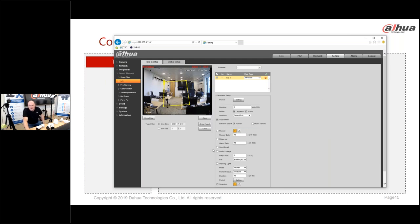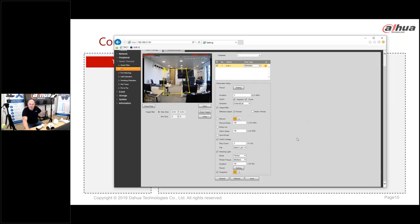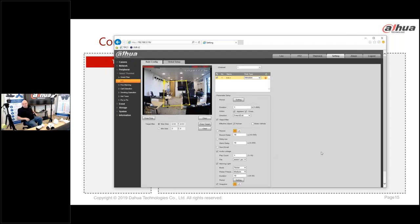So let's turn the audio linkage on. I don't want it to go off 5 times, that's a bit extreme. And of course I want the warning light. Let's see, I think you should be able to see the camera light up. I know that I'm quite small on your web page there. Well, let's just give this a go. I think I'm all set up. And perfect. Okay then.